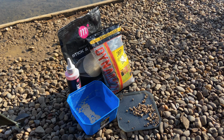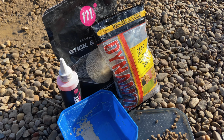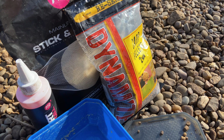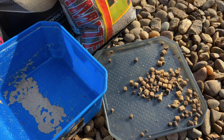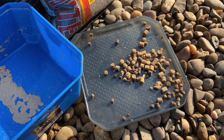I've got some bait out there using the spawn, but I would like some additional attraction around that hook bait, so I'm going to make up a PVA mesh stick mix. When it comes to stick mixes, there's lots of things you can use. I'm using Mainline Essential Sal, a stick and bag mix, 2ml Dynamite low oil pellets, and some Sal Smart liquid. I'm also adding just a small handful of 4ml low oil pellets.